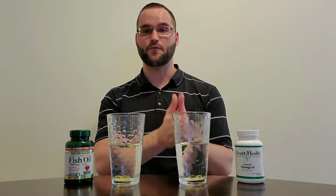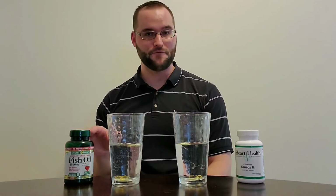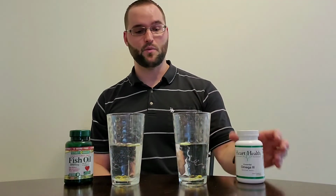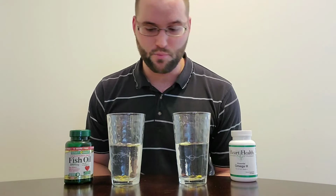So I don't know about you, but if I'm taking a product, I want the exact form and the quantities and the ratios that's in the clinical studies that show that this has a potential health benefit. I don't want to pay for something that's a different form than what has actually been tested. So that's what we're going to notice here, what I've noticed between these two. We can already see that it's starting to break down, but I'll give it another couple seconds or a minute.